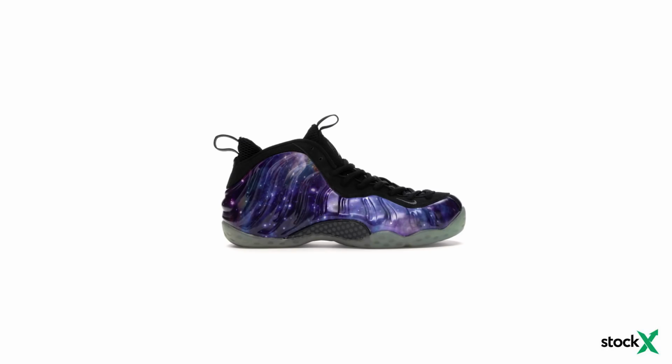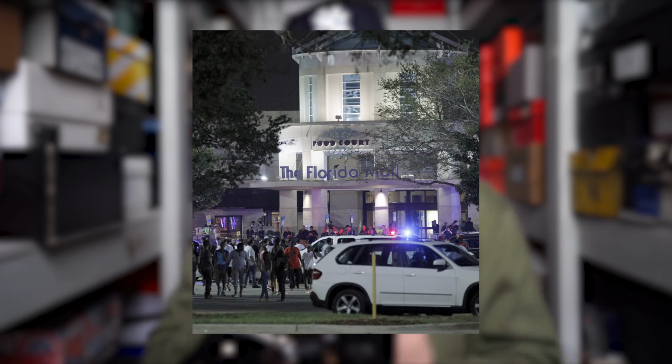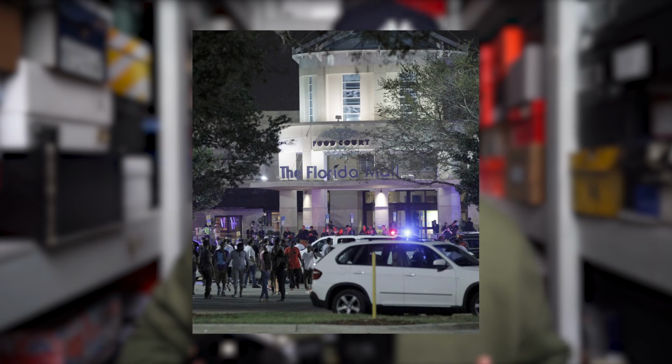2012, the Nike Air Foamposite One Galaxy. I'm sure a lot of you remember this sneaker was crazy. I mean, when you talk about impact, hype, these were the epitome of those things in 2012. I still remember going to the mall. Buckets, who was behind the camera, him and I, we went to the mall for the release and they shut it down. There were thousands of people there.